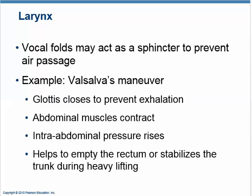There's something called Valsalva's maneuver, where you can actually stop air from going. We use it every time we strain at a bowel movement. We close the glottis, and that's called Valsalva's maneuver.